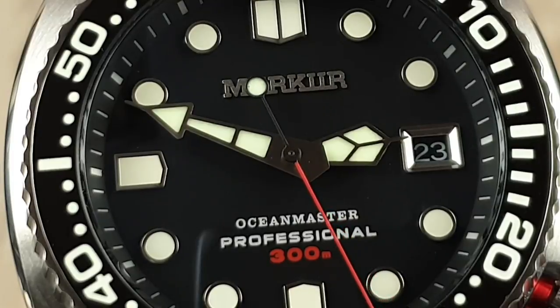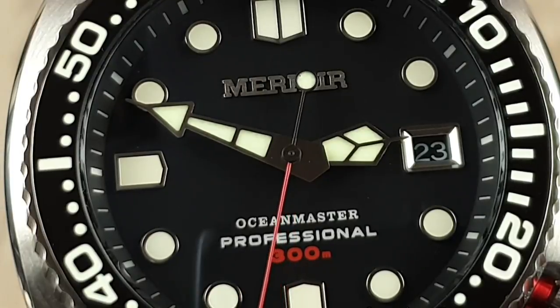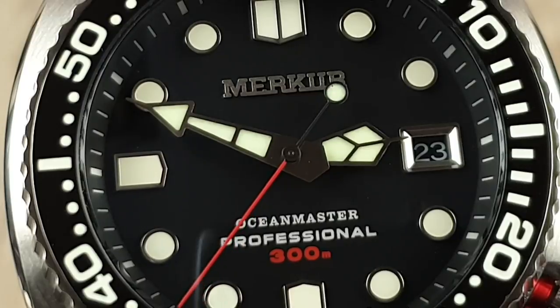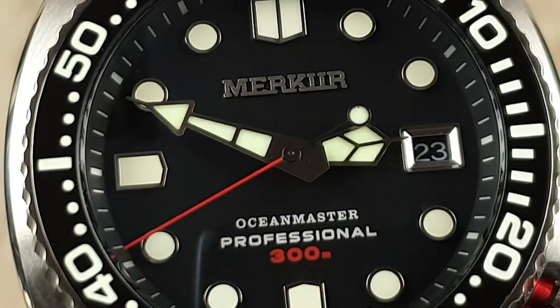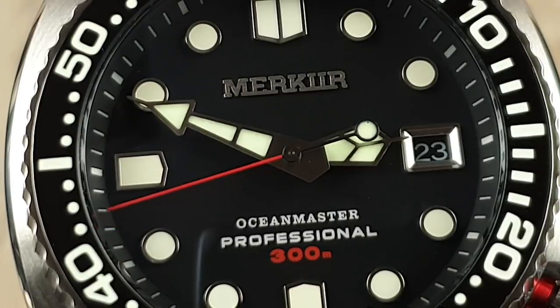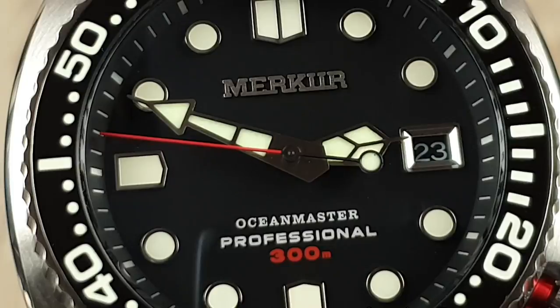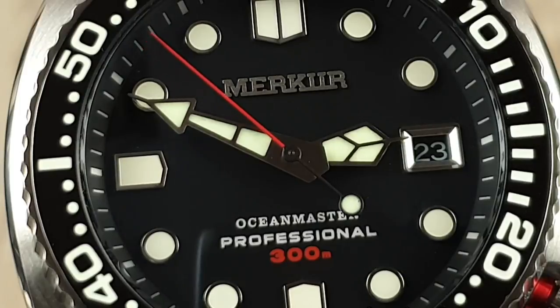the GS style dive hands that you see on the GS versions of the Marine Masters. They're kind of cathedral-esque on the hour hand, but I really like the width and the shape of the hands. The dimensions are perfect as well, good proportions. You've got these tips that do stick out on the minute hand, so it allows you to identify the minute that you're actually trying to set the watch to. And that seconds hand with that red, which matches the 300 meters, is a great design feature.